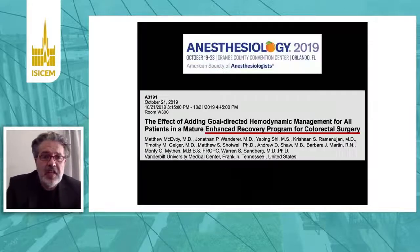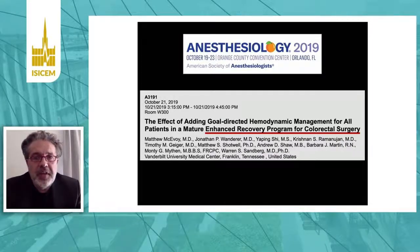And I think it's nicely illustrated by these recent studies. So it's not yet published, but it was presented last year during the ASA Congress. It's an implementation quality improvement program done in the US, led by Matt McEvoy from Vanderbilt University. What they tried to do is to use one of these volume clamp techniques in addition to all the elements you know from enhanced recovery programs in colorectal surgical patients. So a pretty low morbidity rate from baseline, and so they failed to show any benefit. So it's obviously easier to show value in high-risk situations where patients often develop postoperative complications than in this context.